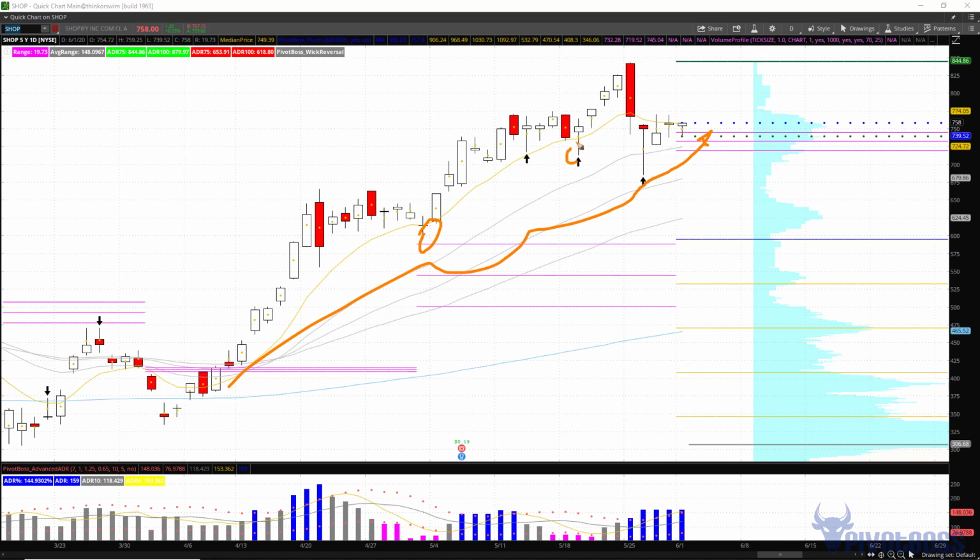Good PIMA trigger zone action here, and we're right inside that zone. So the expectation is for this thing to go higher. And again, options would be a great way to engage this one, either a call spread or perhaps selling a put spread if this thing goes higher.